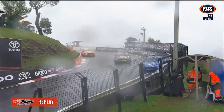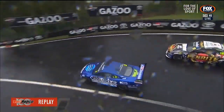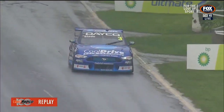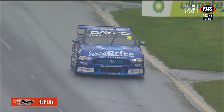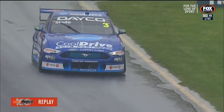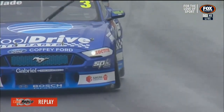Ooh, whoa, a little nudge of the wall for Tim Slade. And he had more than a little nudge here last year at the beginning of the championship season. So that's actually hurt that left front. It's damaged the wishbones, and so he's creeping it back into the pit lane there at the moment. So all of a sudden, we've got some stories to tell here with damaged cars and problems, and no surprise given these conditions, Mark.